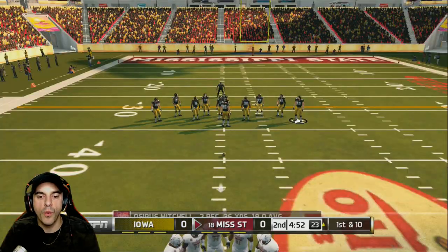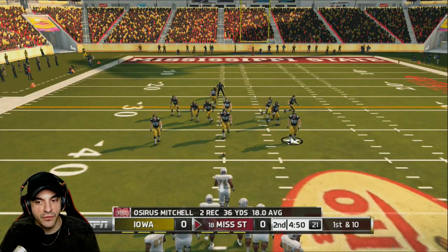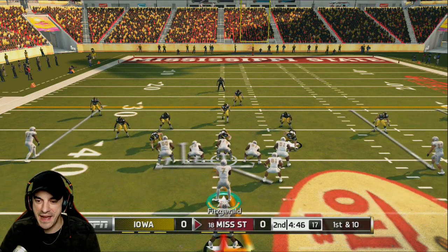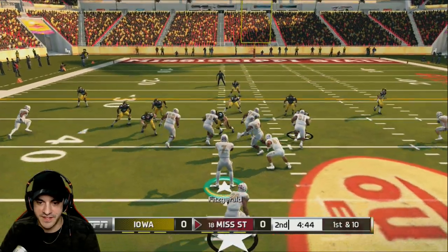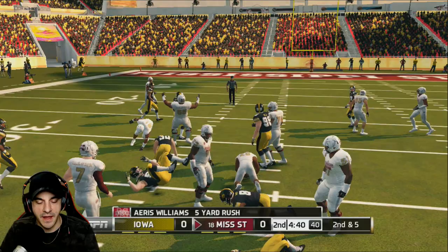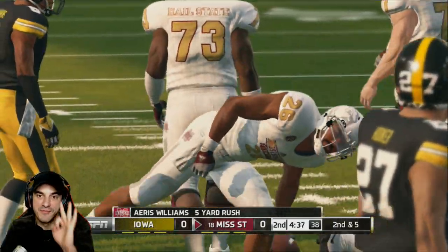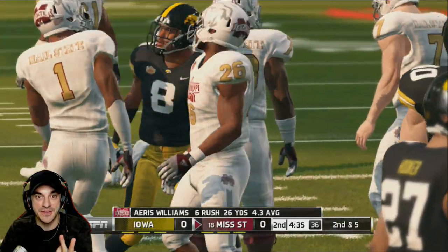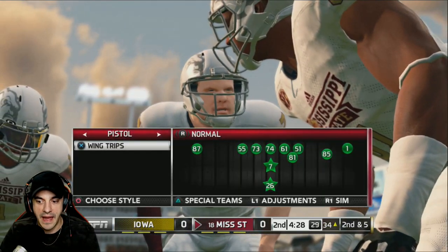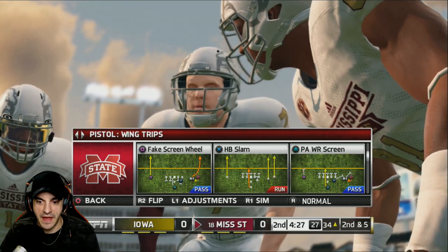Let's go counter wide. We're going to run it into the boundary so we can run it away from their stud D end. Looks like they're running a 3-3 stack with a stand-up outside back. This thing's got to hit inside. His back's really good, man. I think it's not about the X's and O's. It's about the Jimmys and Joes, and we got a great back. So we need to take full advantage of that. Keep feeding them.